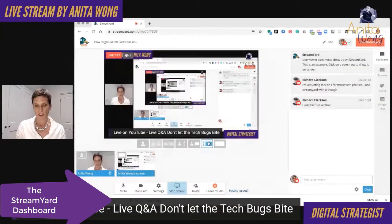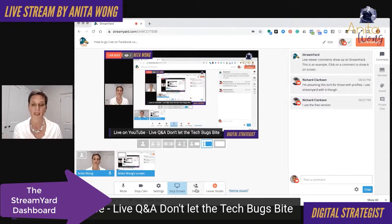So let's go back to the screen share. So you can see this already. So now you can see the screen share. At the bottom here, this is my window, and next to it is my screen share window. Now down the bottom here, we have mute. And then we have stop cam. Then we have settings. We have to stop the screen share. We have invite people. So this is where you can invite guests, and we can leave the studio completely.